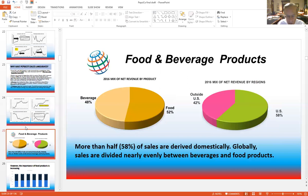Okay, here's a real simple way to look at the mix of PepsiCo's business. In 2016, one of my students prepared this slide. It's good enough for me. You can see that the mix of food and beverage was about 50-50, half food, half beverage sales. However, insofar as domestic and international, a little larger portion, 58% is U.S., and 42% outside the U.S.